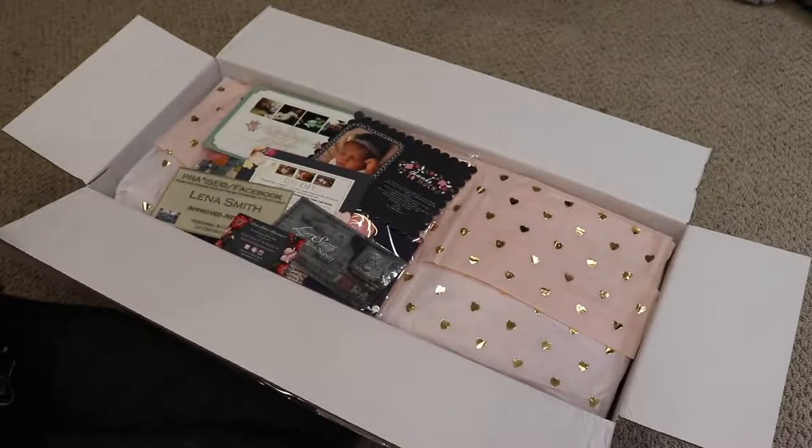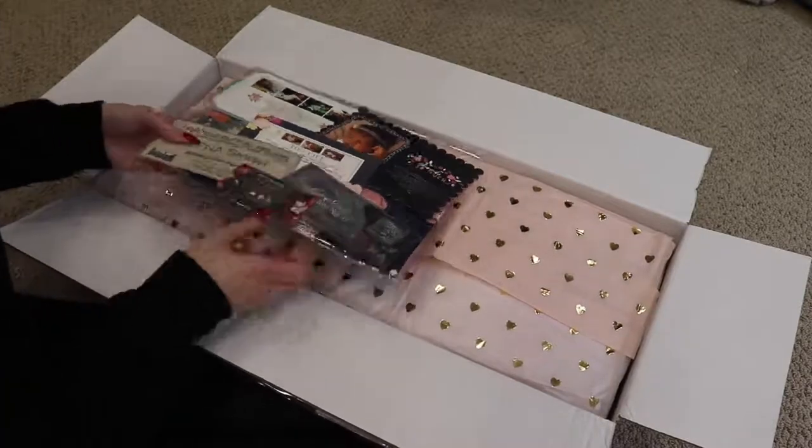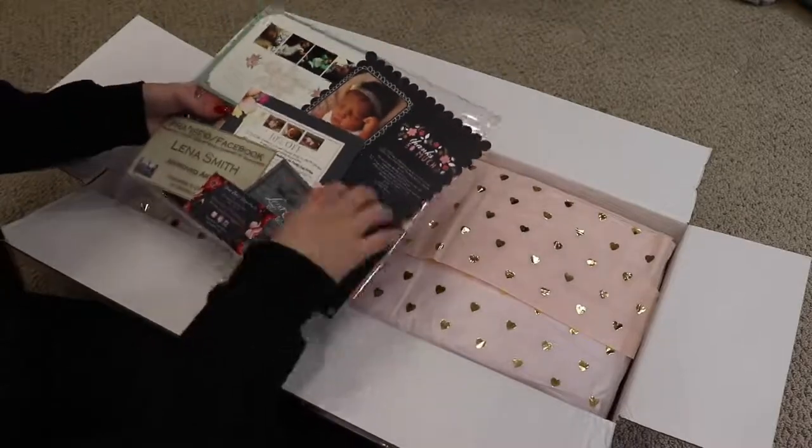Oh my gosh. Okay. If you've seen Lena's Instagram, oh my goodness. Okay, there's all her little information and stuff right here. This is so cute. So there's all kinds of fun things going on here.